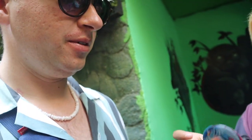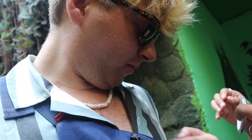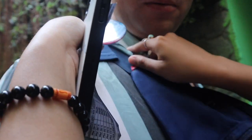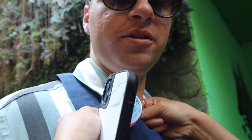Looks like I got a pin here at Ocean Park because I took a picture. Here, put this on me. Don't poke me. Let's just put it here. Yeah, put it on the bag. There you go.